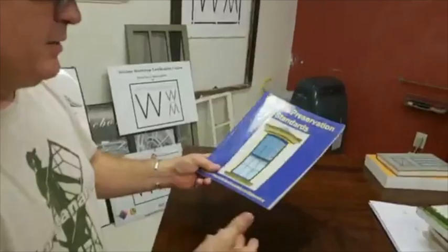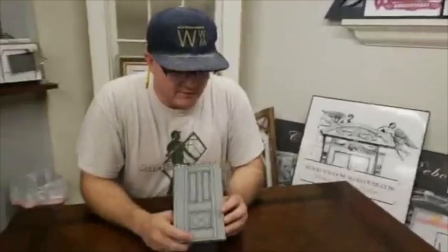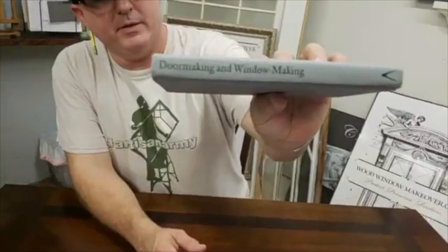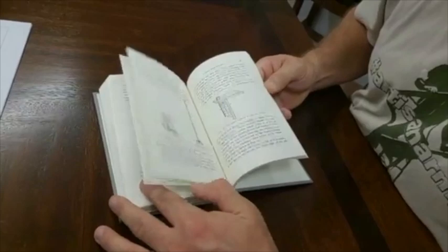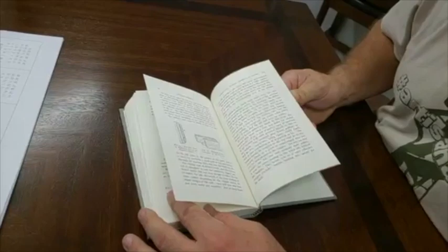This is another one I got later. This is one that's called Door Making and Window Making. It's just your typical old school book. It's got the old illustrations in it, and stuff like that. It's got great information for understanding how the windows are assembled and put together and the thought process and stuff like that. That's another good book.